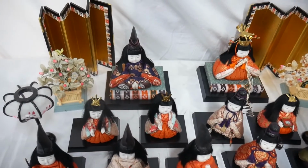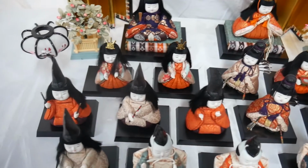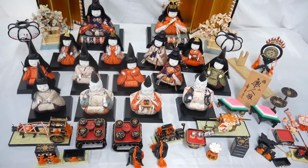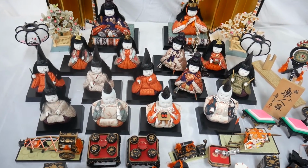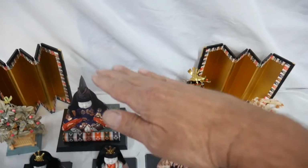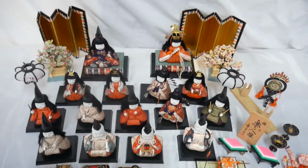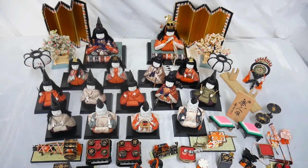These are Hina Matsuri, Dolls Day dolls from Japan. This is also called Girls' Day. It's a custom that goes back to the year 1625. And it is always on March 3rd of every year. And what they do is they set all these dolls up. It's usually a 7-layer platform that's covered in like a red velvet that you would display these on. I don't have that platform, but we do have all 15 dolls here.